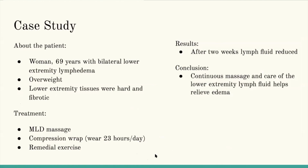In this case study, a woman named Ms. K, who is 69 years old, is referred to a physical therapist for treatment of her bilateral lower extremity lymphedema. Her symptoms included swelling on her legs, and the skin was hard and fibrotic. She was observed to be overweight for her height, although her BMI was never taken. Before treatment, Ms. K was given education on the lymphatic system. Her physical therapist suggested MLD massages every day, which are a type of light touch massage to help stimulate the flow of the lymph fluid in her legs.